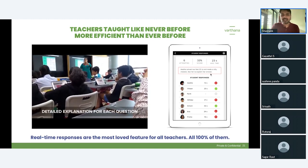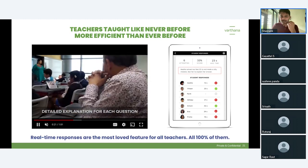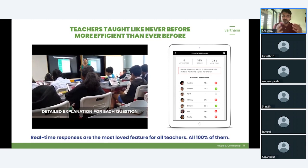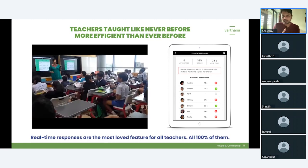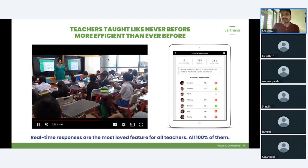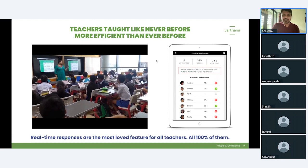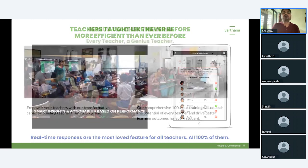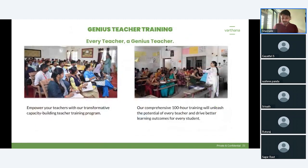She can ask her to explain the answer. So she can interact with each one of the students, and she can decide that if 90% of the class has understood, then she can move forward. If 90% of the class has not understood, then she needs to reiterate it once again. We would love to show you a physical demo of this when we meet you in your school.